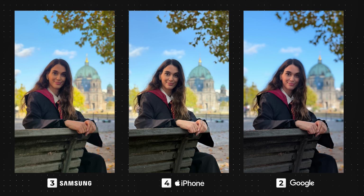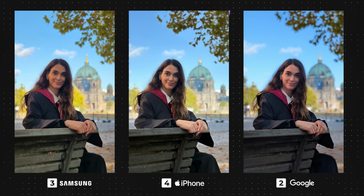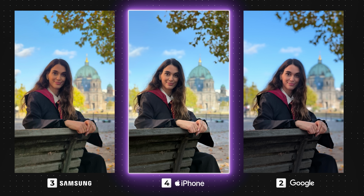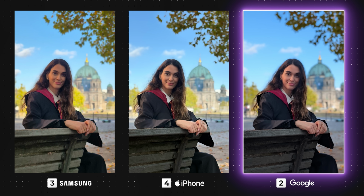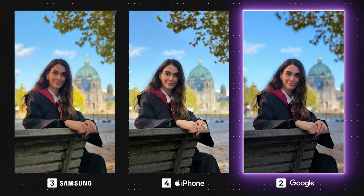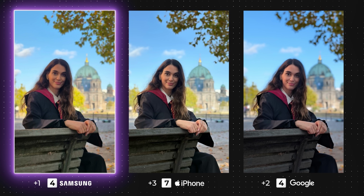In this second set of photos with a very high dynamic range, the iPhone once again performs the best, although it struggles a bit with my hair this time. The Pixel, while not perfect, delivers a well-balanced photo, while the Galaxy struggles to focus on the subject.